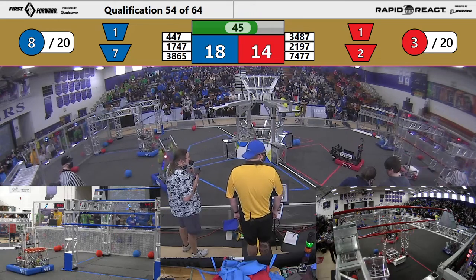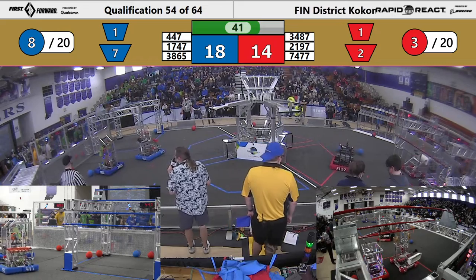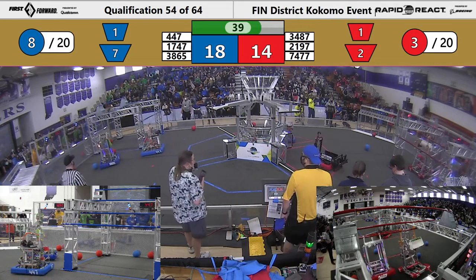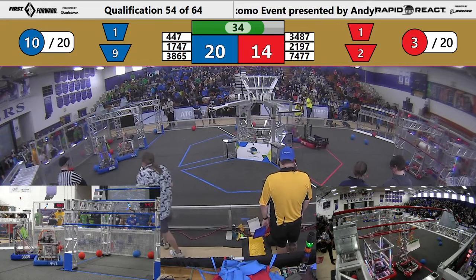Refrigerator falls. Let's see if they have time to do it again. They got plenty of time. Don't worry about them. They'll get it. They'll get up there. They're built tough. They're built to take a hit.